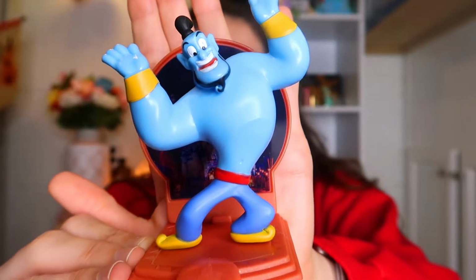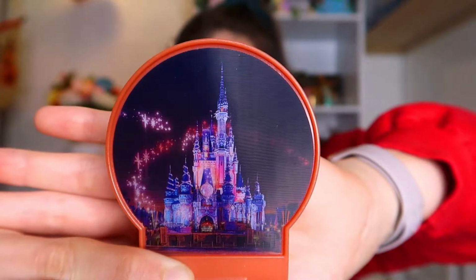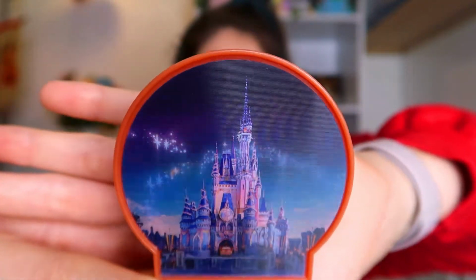And with that, we will start going into the Magic Kingdom ones I got, which I got a whole bunch of them. I got 17 of them. So for starters, I was able to get the genie from Aladdin. He's another really big dude. And then the back is just the Magic Kingdom. How beautiful is that? Oh, I just love it. I cannot wait to go for the 50th anniversary.